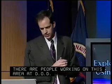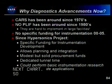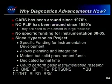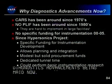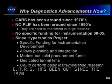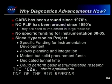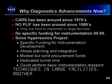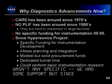Next chart. So you might also ask, why are these diagnostics advancements being made now? CARS itself has been around since the 1970s, and NO-PLIF has been around since the 80s. One of the big reasons is that it's a real challenge to implement these techniques in large facilities. And another problem has been that there really wasn't any specific funding for instrumentation, at least in the first 5 years. We had some support, but since the Hypersonics project has come along, we've had very specific instrumentation funding, and that's been great for us.